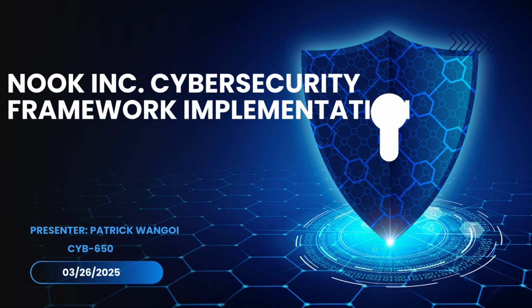Imagine waking up to the news that your company's sensitive data has been breached, customer information exposed, operations disrupted, and trust shattered. In today's digital world, cyber threats are no longer a matter of if, but when. That's why organizations like Nook Incorporated must take a proactive approach to cybersecurity.